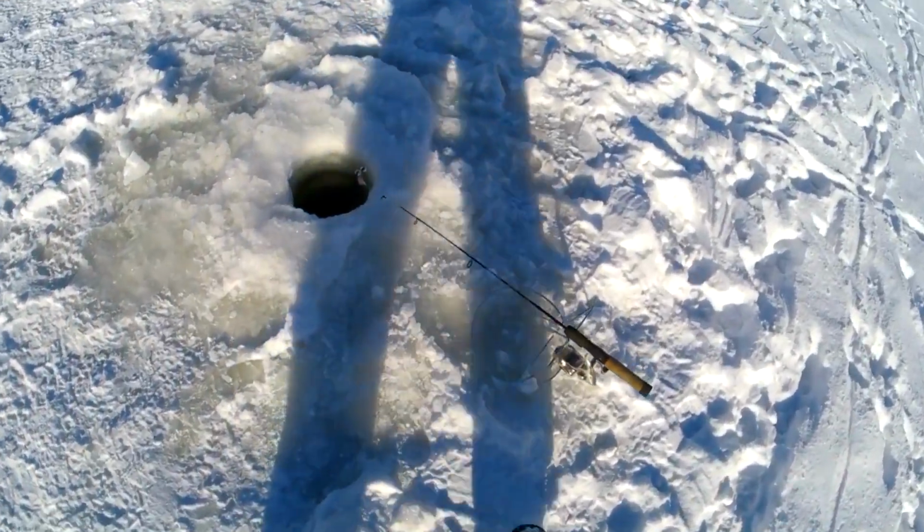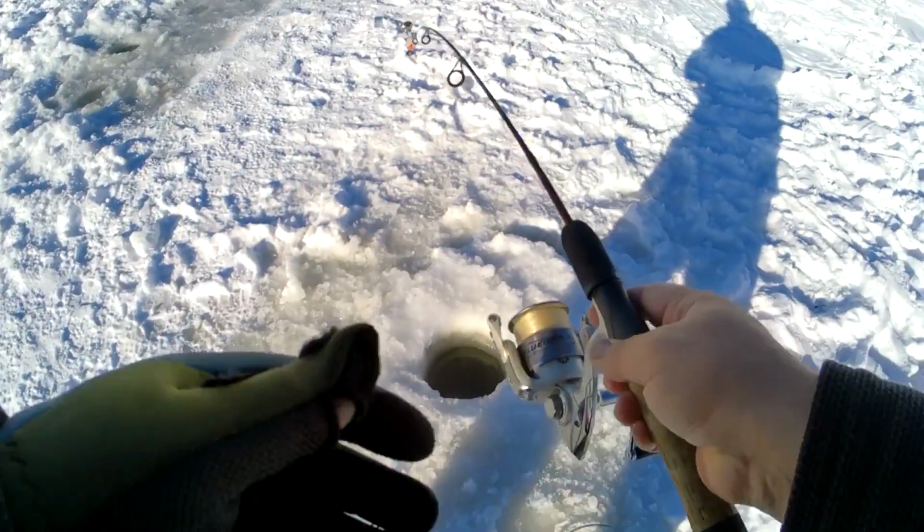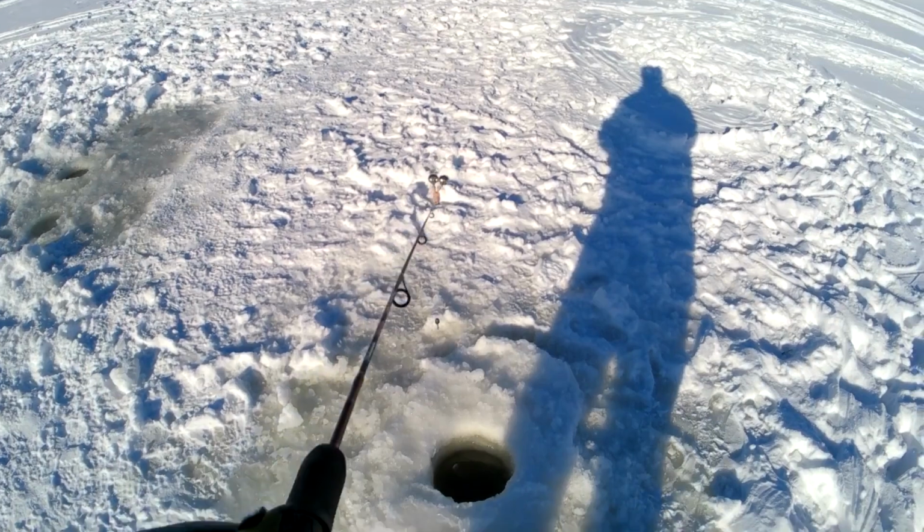Alright, our little rod is moving, but it seems it's just getting stuck on the ice. It's not an actual fish.